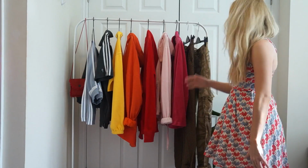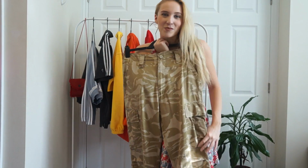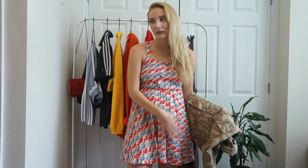So first of all, I'm going to start with these. So camo. I've spoken about camo before, and years ago when the camo trend was happening, I was not on it in the slightest. I don't know, I didn't feel it. I thought it was quite, I don't want to say chavvy, I just didn't like it. But now it's come back around, I have got more on board. I've been a lot more on the vintagey side of it.